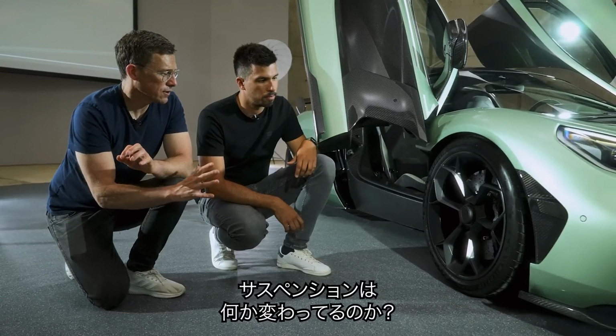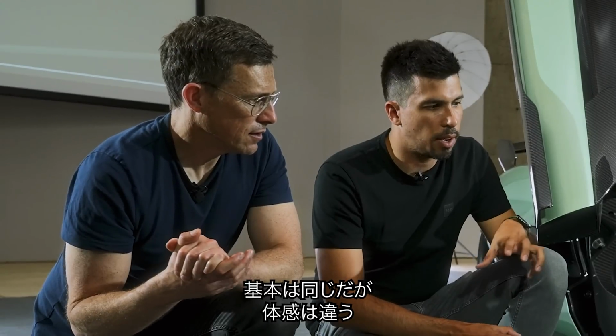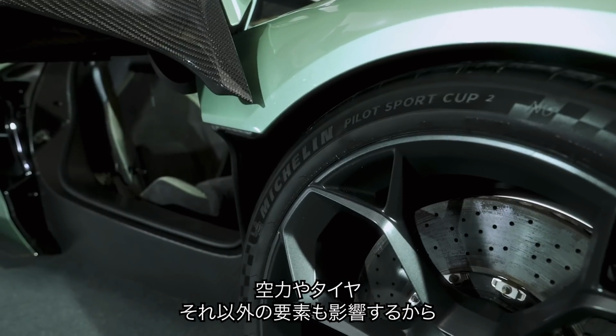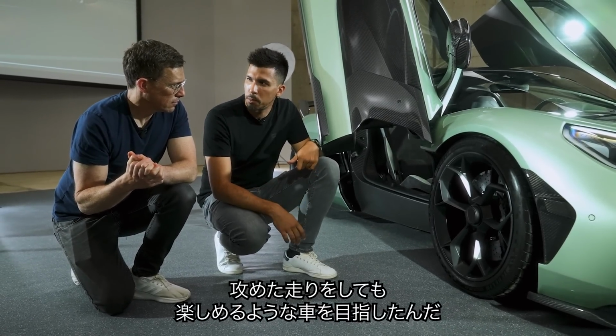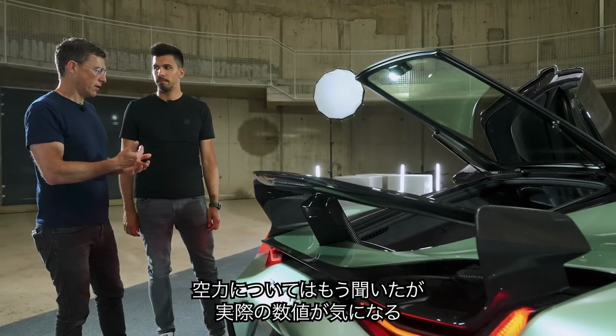Is there anything else that you've done to the suspension at all? Have you reprogrammed that? Suspension is the same, but the car is going to feel different. First of all, with the aerodynamic package, but also with the tire and new torque vectoring. What we try to achieve here is to have a car which is even more fun to drive on a twisty B road.